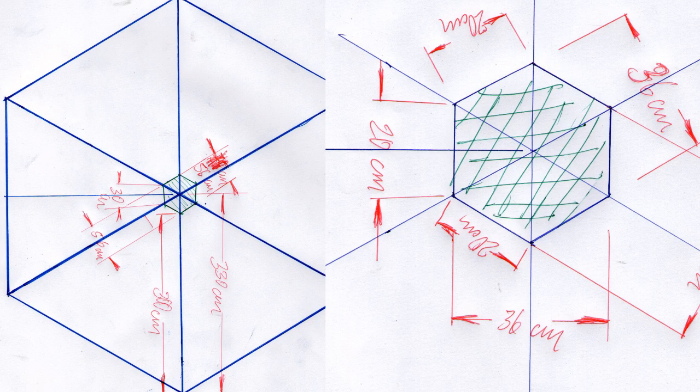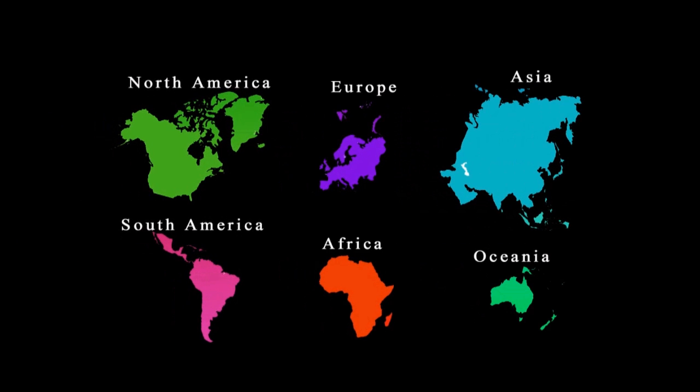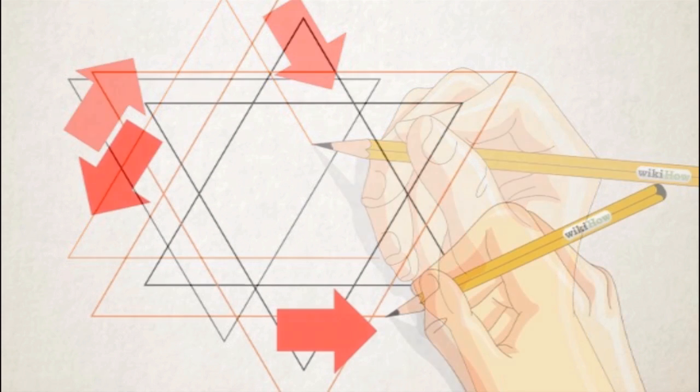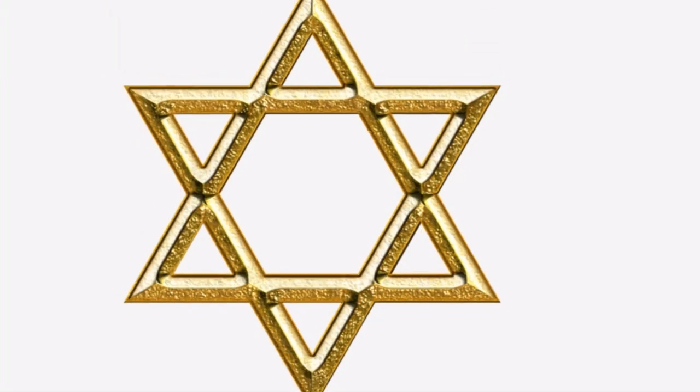The hexagonal form has different kinds of symbolic connotations, one of them being the 6 continents of the earth, the 6 directions in space, namely up, down, east, west, north, south, and the Star of David, each end of the hexagon connected, resulting in 2 triangles representing masculinity and femininity.